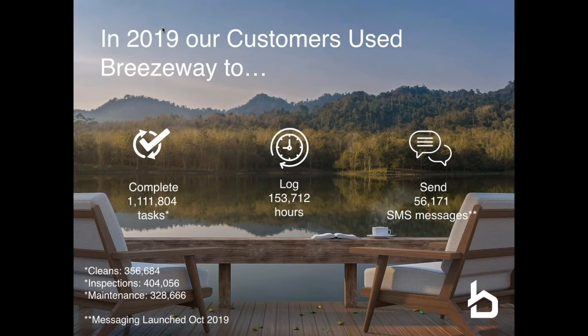So if we look at this information that you're seeing here on the screen, this is business that was conducted within Breezeway last year in 2019. 1.1 million tasks were completed through the system. These may be cleans, deep cleans, arrival inspections, secure and lockups, or preventative maintenance, but 1.1 million tasks went through that system, logging more than 150,000 hours of work through Breezeway, and then also sending SMS messages. So again, this is something we talked about on the previous slide.